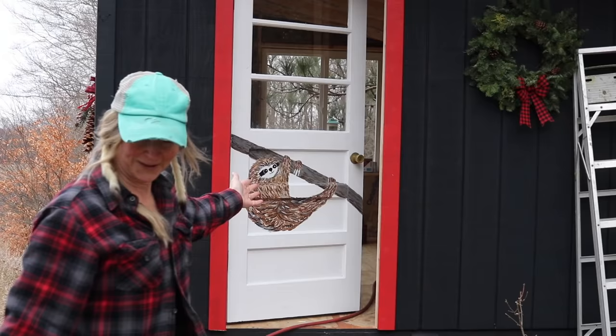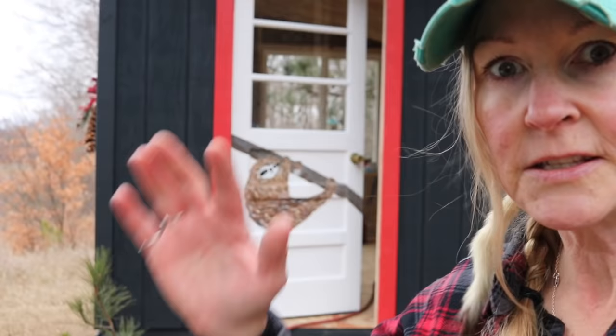It's too dark, guys. Show you tomorrow. Okay, there it is. I'm back. Got too dark last night and I had screwed up the trim too, so I had to redo it. Red on the door really sets it off.